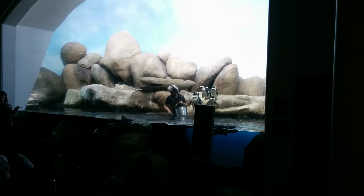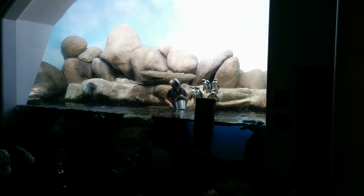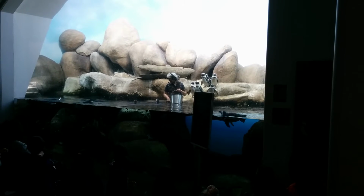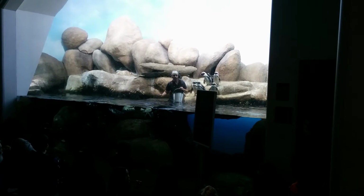Now, they actually waterproof their outer layer of feathers themselves. So you'll see them when they get out of the water, they'll kind of shake off and then they'll start preening. Now, how do they waterproof their feathers? Mystery solved. We didn't want cake with today.